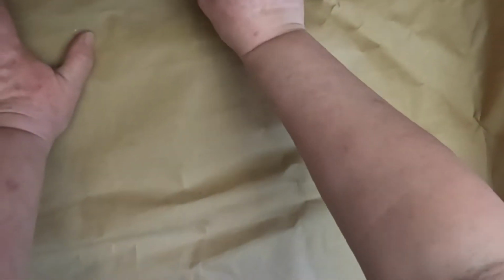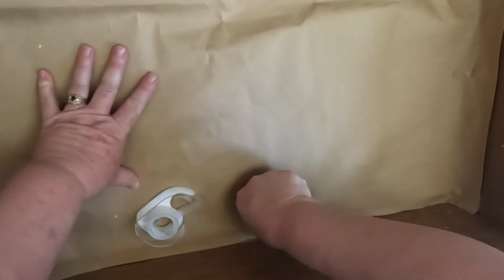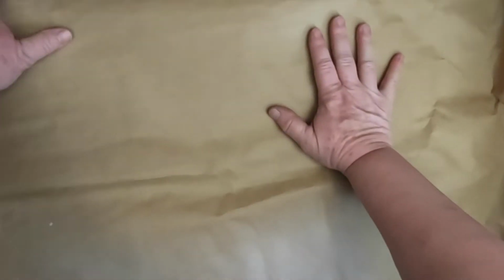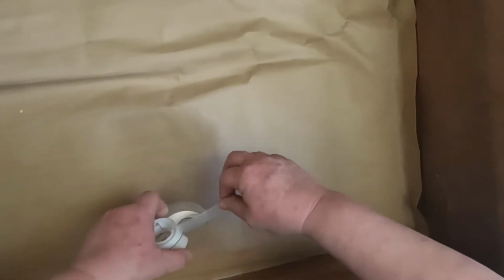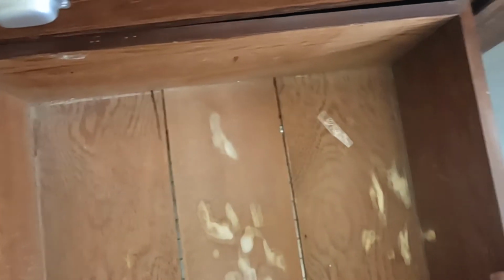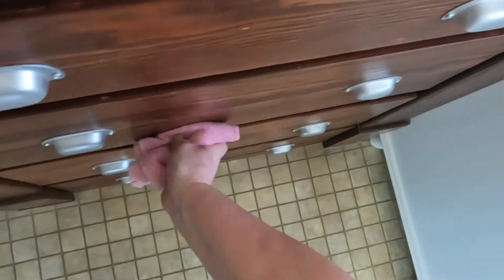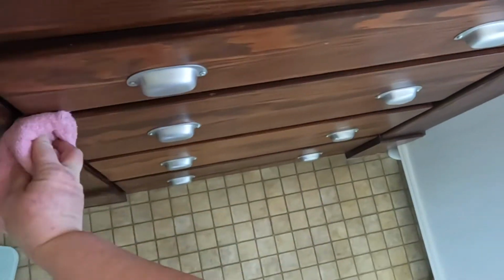There we go. The tape that we have in the house, just kind of holding that down a little bit. I'm hoping with fewer towels, it won't all be smushed in there so much. And I'm just buffing as I go. And the last one's in. And after this, I go into the bedroom and I get the towels. And then I put those back in.